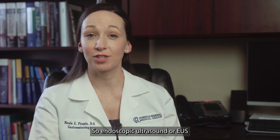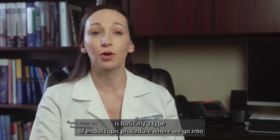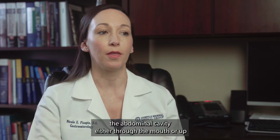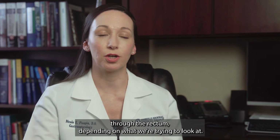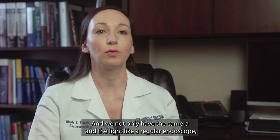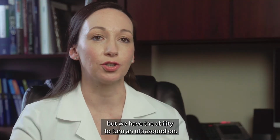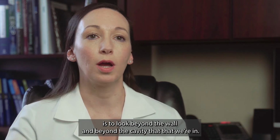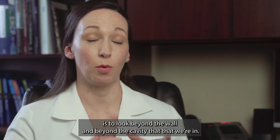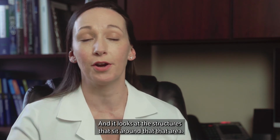So endoscopic ultrasound, or EUS, is basically a type of endoscopic procedure where we go into the abdominal cavity either through the mouth or up through the rectum, depending on what we're trying to look at. And we not only have the camera and the light like a regular endoscope, but we have the ability to turn an ultrasound on. And the point of that is to look beyond the wall and beyond the cavity that we're in, and it looks at the structures that sit around that area.